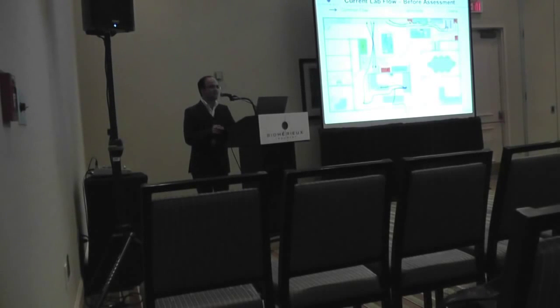Here's a good example, a recent example from some of the work that we did. This particular lab, if you can see, this was the flow that existed before our assessment. The current lab flow, the blue shaded arrows that you see, was a common flow from sample reception to the lab. Then we have the yellow flow, which is Listeria based, and the orange flow, which is Salmonella based. As you can see, there's a lot of movement happening, unnecessary motion, and a lot of transport. Samples were being moved from one end of the lab to the other end.